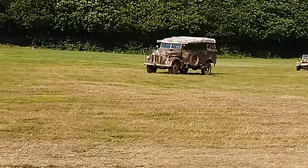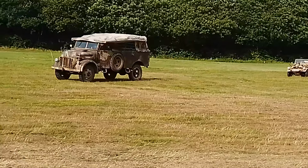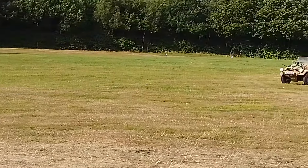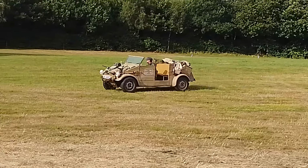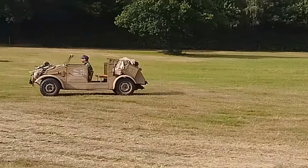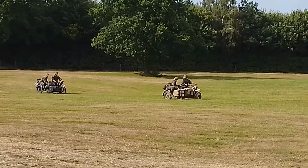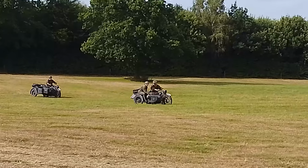So the Kubelwagen. Now we have the Zundapp motorbikes coming forward, seeking to reinforce the farm. This can then become a vital stronghold for the Germans, hoping to halt any Allied advances from the Normandy beaches.